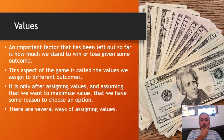An important factor that we've left out, right? The reason you would be interested in playing the game at all is how much you might stand to win or lose, given some outcome. This is what we call the value that we assign to the different outcomes. And these values don't have to be monetary. In these simplified versions, it's useful to just use monetary outcomes. We all value money.